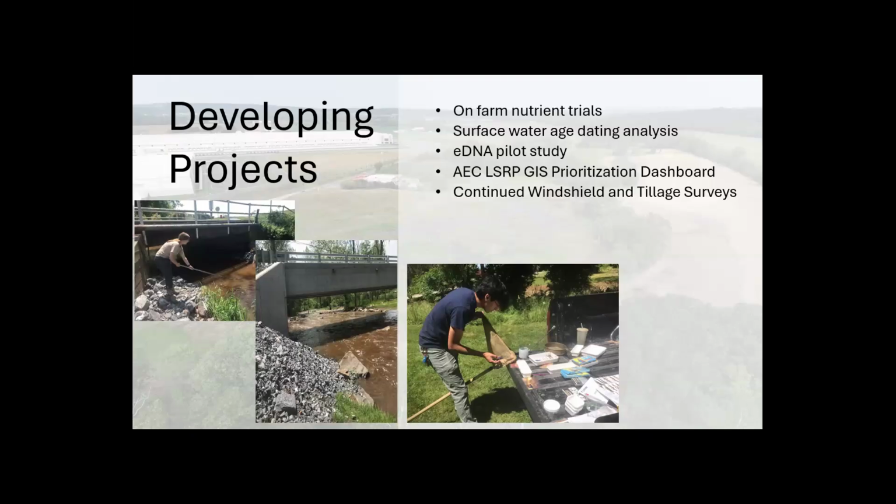Surface water age dating analysis really gets back to lag time in some of our watersheds and understanding the accumulation of nutrients from groundwater. And so we're starting tritium analysis in the Conewago. An eDNA pilot study is also in the works with our critical initiatives at the SAFES Institute, which is what I'm a part of, the Sustainable Agricultural Food and Environmental Science Institute.